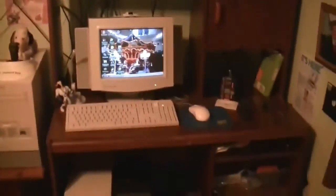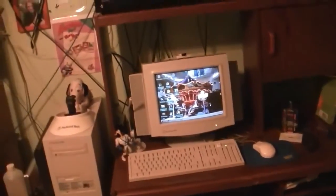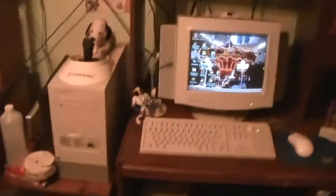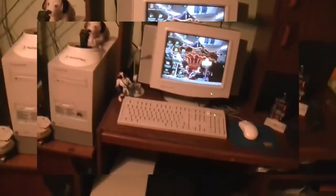Check this out. I got its own desk for it. I know what you're thinking: oh boy, he's making a video. This isn't just any desk. This is the original desk. I just wanted to make a quick video showing how I've got it all set up here.